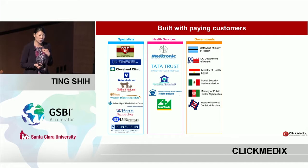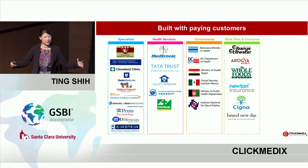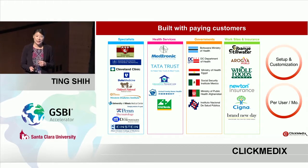We sell our system to health services and governments because they can reach up to 10 times more patients. At the same time, they're getting a 90% reduction in cost compared to building hospitals and facilities. We also work with work sites and insurance companies because they can better care for a population of patients. They pay us a setup fee and a per user per month fee.